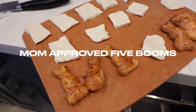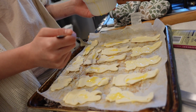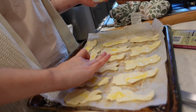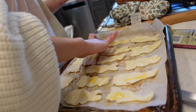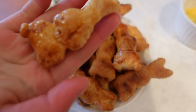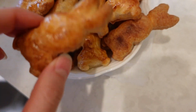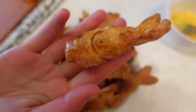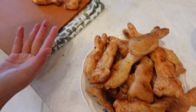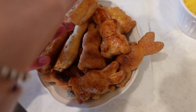Just give me a boom. 5 booms? She gave it 5 big booms. Boom! Boom! That's so ugly. Guys, this isn't going well. Oh, it's fantastic. Bro, this isn't going well.